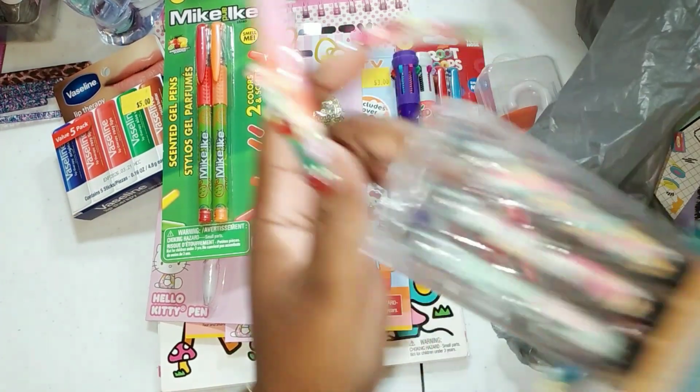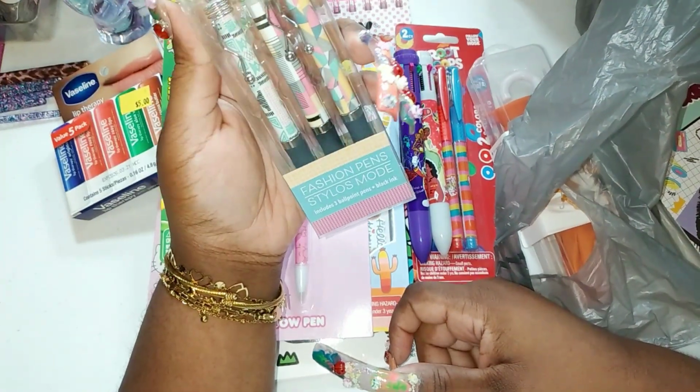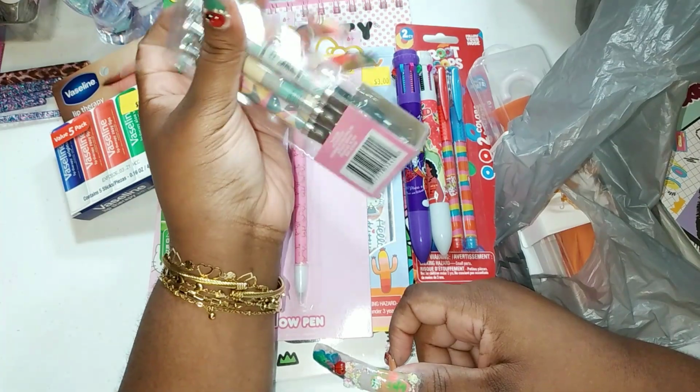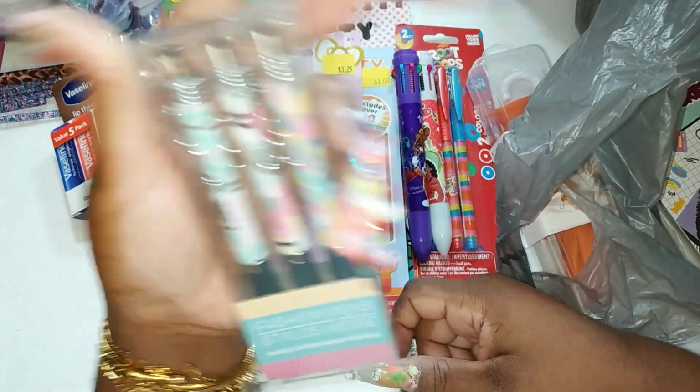Then I purchased these pens from Dollar Tree. They're fashion pens, three ballpoint pens, black ink. I thought they were cute because of the little print and stuff. So yeah.